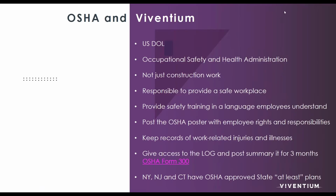In addition, OSHA requires posting. It's required to post the OSHA poster that displays employees' rights and responsibilities. And Viventium's poster service gives you all the poster services that you need. In addition to posting employees' rights and responsibilities, you're also mandated by OSHA to keep records of any type of work-related injury or work-related illness. And that record, again, can be kept within the employee's file in Viventium. You'll see when we go into the software tour that there is an employee profile. In that employee profile, you can store important dates and important events in the course of the employee's employment, including any type of work-related injuries.